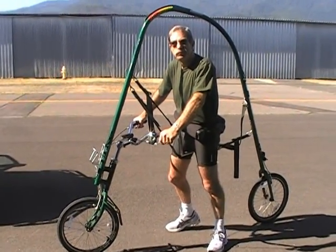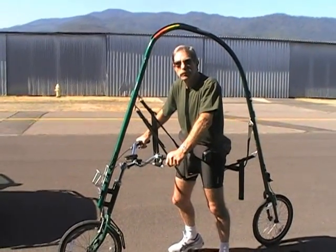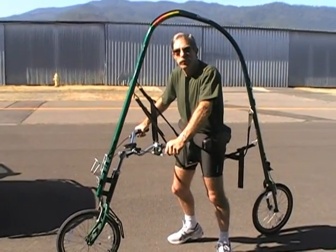Well, I want to ask a pointed question here. You know, you broke your hip. It's pinned together. It's a serious fracture.